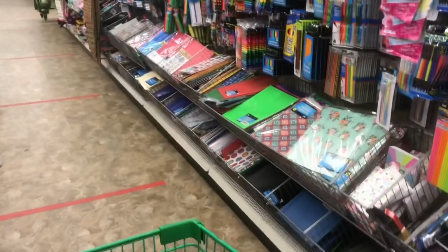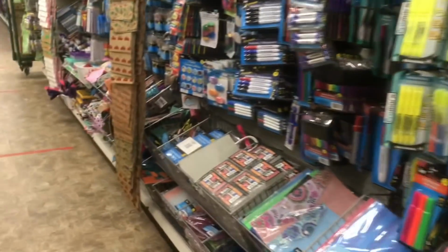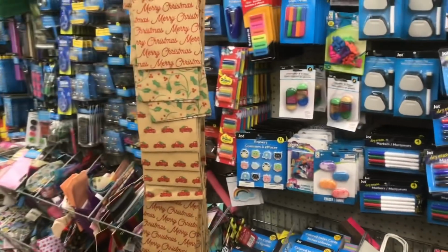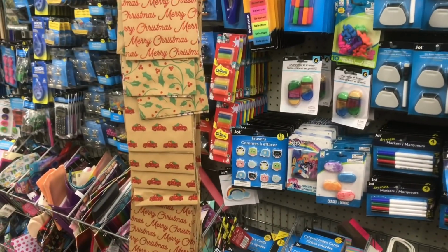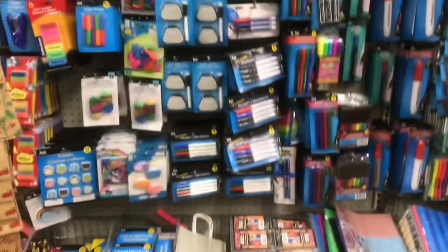I actually almost forgot to check this little aisle. I'm looking for a couple last minute things, so we'll see if they have it here. But look what's hanging in the stationery aisle. Some Christmas gift bags, and they're really pretty ones too.